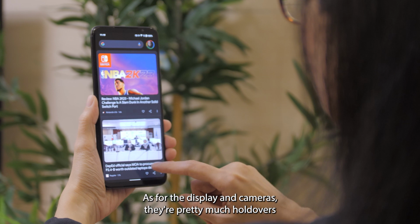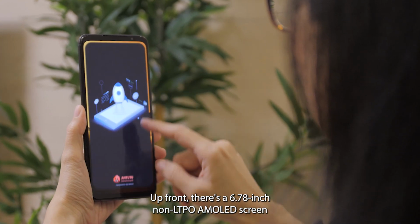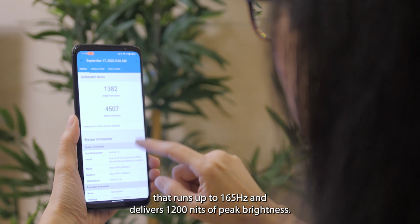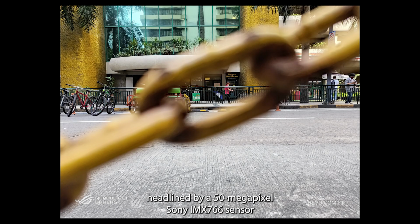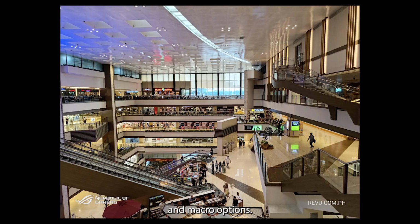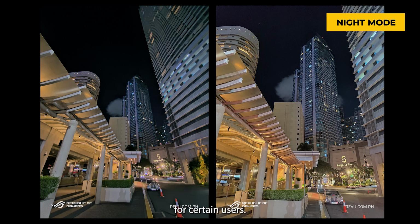As for the display and cameras, they're pretty much holdovers from the Snapdragon version of the ROG Phone 6 series. Up front, there's a 6.78-inch non-LTPO AMOLED screen with FHD Plus resolution that runs up to 165 Hz and delivers 1200 nits of peak brightness. The rear camera array has 3 cameras, headlined by a 50-megapixel Sony IMX766 sensor that can record up to 8K footage at 24 FPS alongside dedicated ultrawide and macro options. A 12-megapixel selfie camera sits along the top bezel and produces natural-looking shots in portrait mode, although the rest of the camera app might be a bit bare bones for certain users.